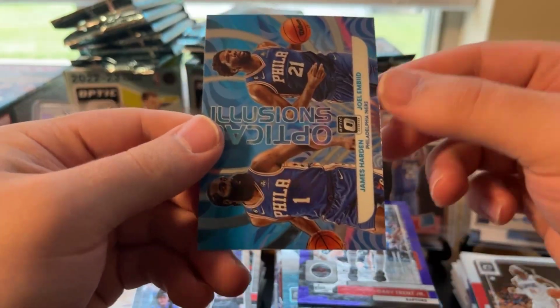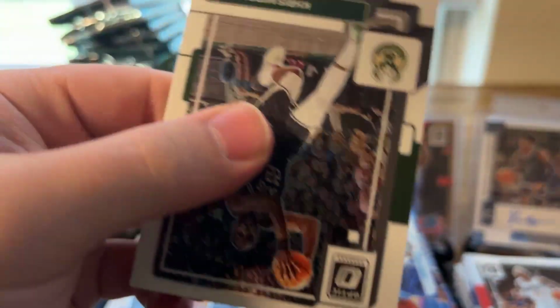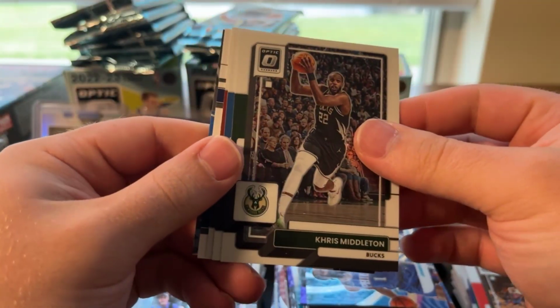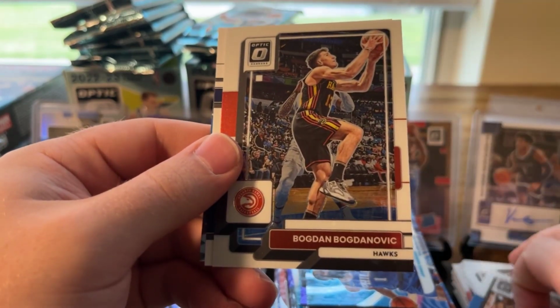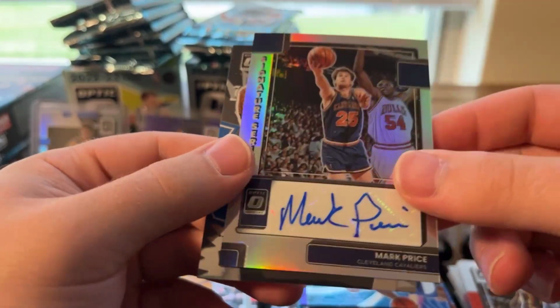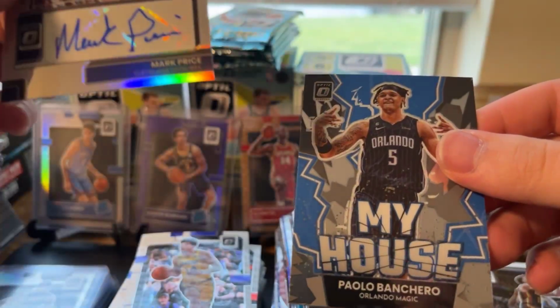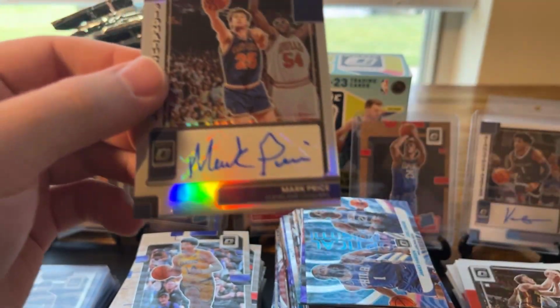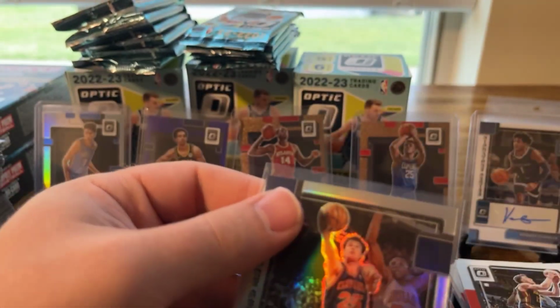Got Gary Trent Jr. and Philadelphia 76ers. I think that's the second or third one of that. Chris Middleton, Luguentz Dort, Bogdan Bogdanovic. Another auto. That was anticlimactic. Paolo Banchero. I didn't think that we got another auto right there. I suppose I didn't fan it out.